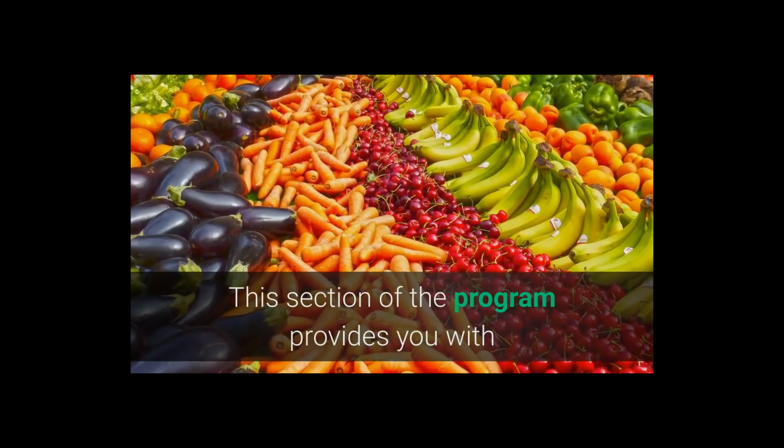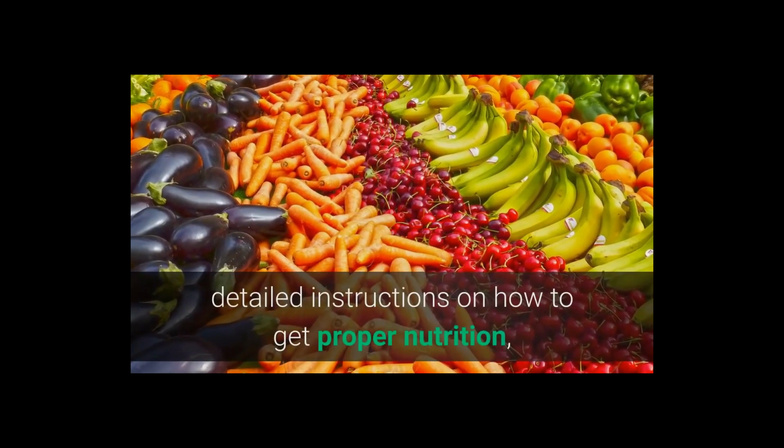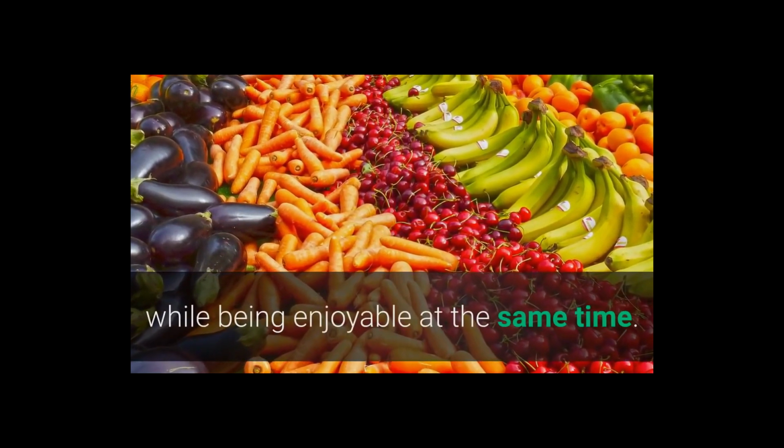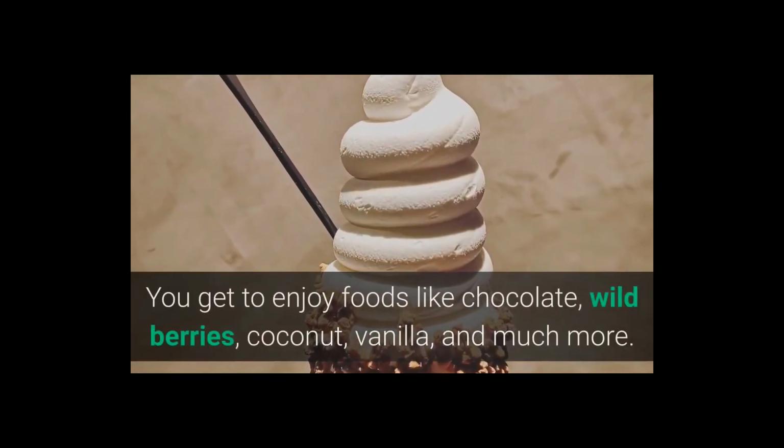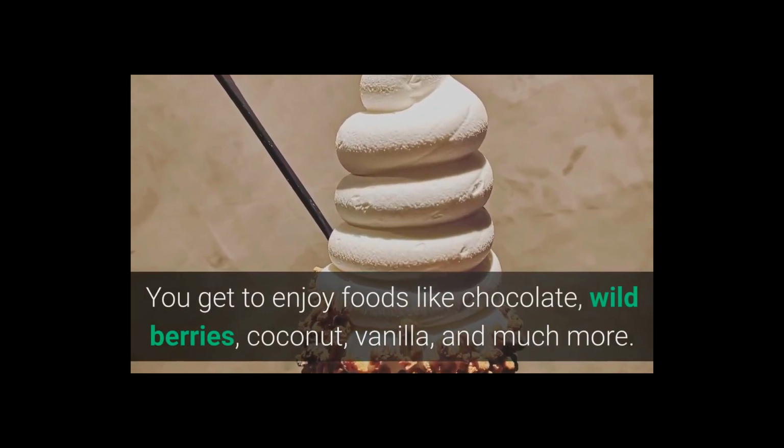Section of the program provides you with detailed instructions on how to get proper nutrition while being enjoyable at the same time. You get to enjoy foods like chocolate, wild berries, coconut, vanilla, and much more.